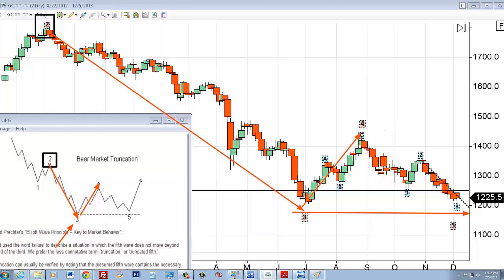So this is what this particular bear market truncation pattern would look like if it were to unfold. And as I said, traders, I'm not giving this a high probability of unfolding this way, but it is nonetheless something that we can look at. We have come fairly close now to the lows.